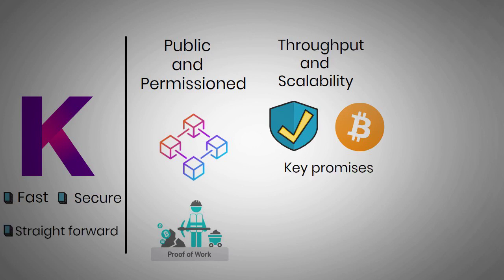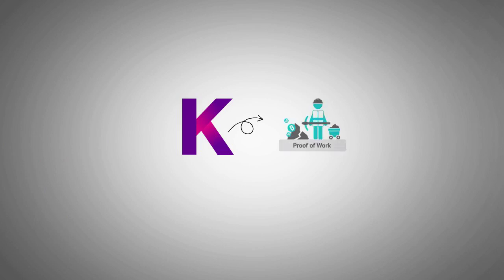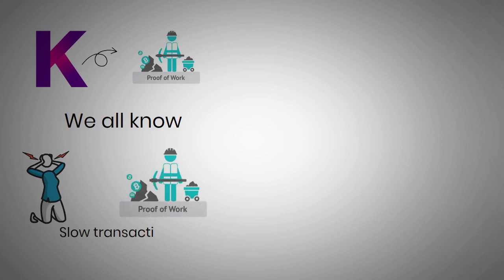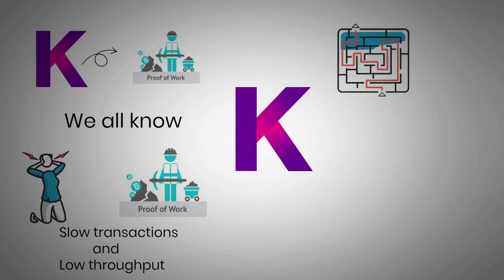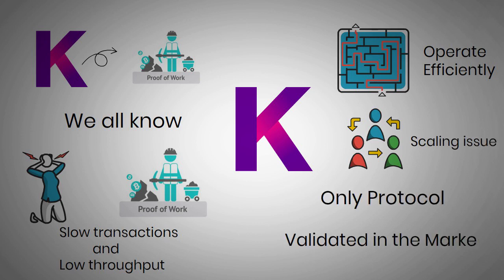Delivering on these key promises has brought success, as Kadena is already being used by major finance, healthcare, and insurance companies. Kadena uses proof-of-work to power their blockchain. Sure, we all know about the problems usually associated with POW. Relying on proof-of-work usually means slow transactions and a low throughput. Kadena has found a way around these problems, allowing them to operate efficiently with POW. Essentially, Kadena figured out how to shard proof-of-work. This solves the scaling issue, and after all, it is the only protocol that has been validated in the market.